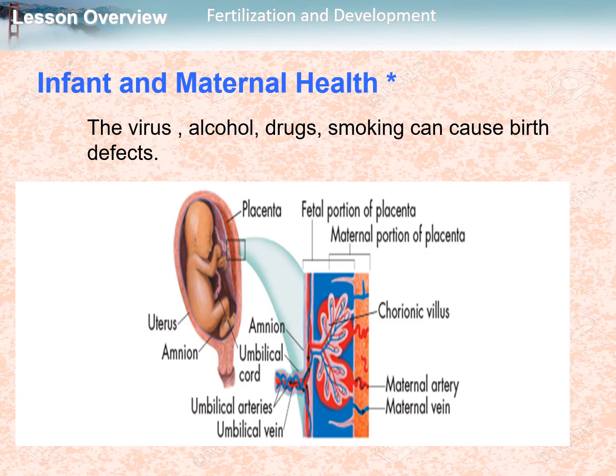Now, for infant and maternal health. Although the placenta acts as a barrier to many harmful or disease-causing agents, some do pass through this barrier and affect the health of the embryo. Like the virus that causes AIDS can affect the developing fetus, and the virus responsible for rubella, which is German measles, can also cause birth defects. Alcohol, drugs, and smoking can cause birth defects and birth problems as well. Alcohol can permanently injure the nervous system, and drugs such as heroin and cocaine can cause drug addiction in newborn babies. Smoking during pregnancy can double the risk of low weight at birth, leading to other severe health problems. So it is important for mothers to keep themselves healthy during pregnancy.